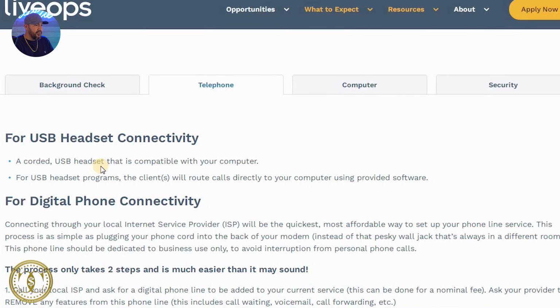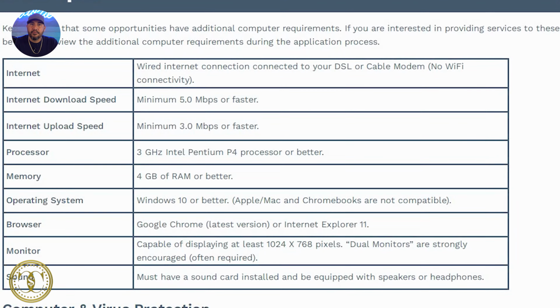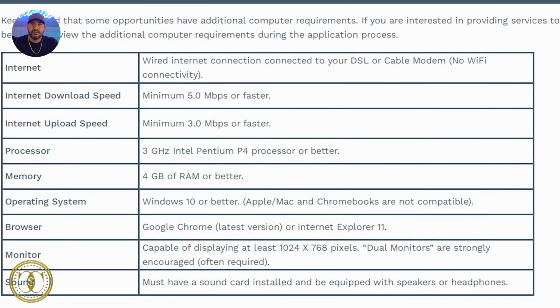For LiveOps, as well as some of these other websites, you will need some basic equipment. You're gonna need a corded USB headset that's compatible with your computer. You're gonna need a phone line, internet, and a computer with virus protection, which is pretty standard stuff.